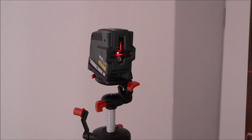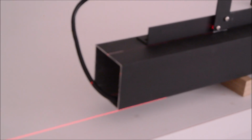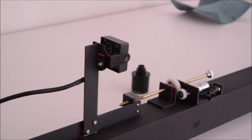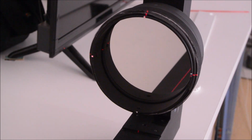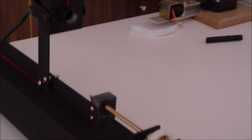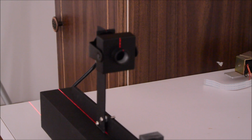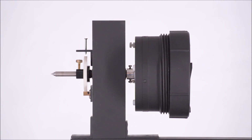Collimating the telescope is pretty simple. I'm just using a laser level with a cross hatch generator going through the centre of the telescope, to the centre of the mirror, to the centre of the upright post, back, and reflecting straight into the camera lens. We'll go into more detail now about the telescope itself.